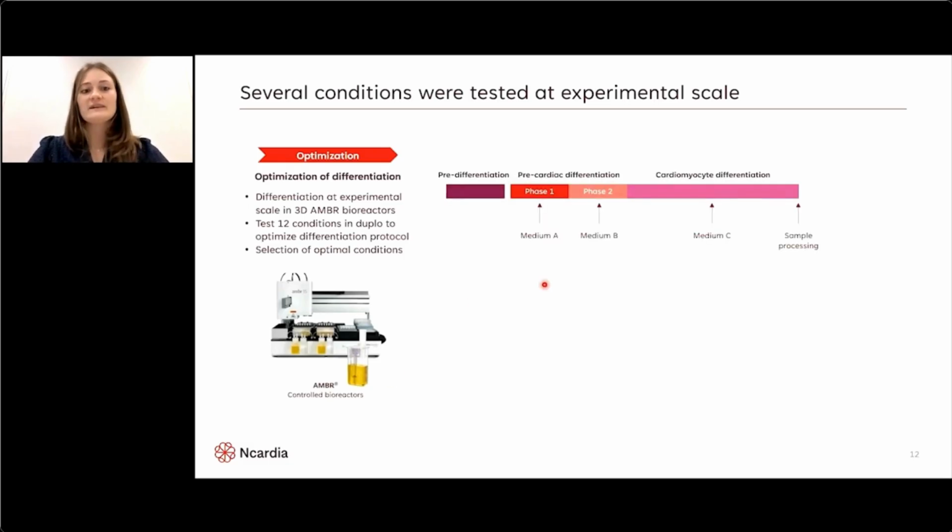Each protocol that we tested actually consisted of the same basis. First we did a pre-differentiation in which we inoculated the iPSCs into the bioreactors and gave them some time to form iPSC aggregates. This is followed by pre-cardiac differentiation that consists of two different phases, when we're treating with two different media. And then at the end, there's cardiomyocyte differentiation until we process the samples.